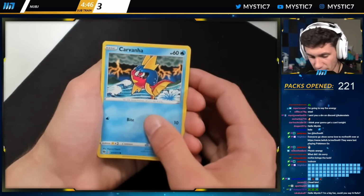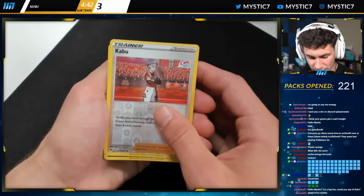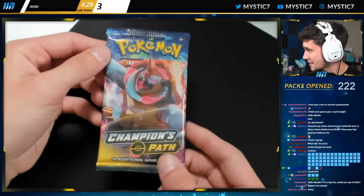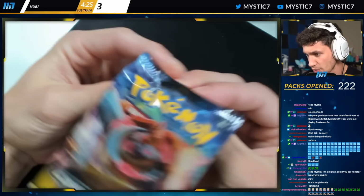Let's go. All right, chat, that just means that we got some juicy luck coming in. We got Kabu, and this is the second one. It's gonna be Obstagoon holographic. All right. This is pack number 222, which means it's gotta be lucky. It's a Dreadnought pack, and I am King Dreadnought. I'm feeling something juicy in here.